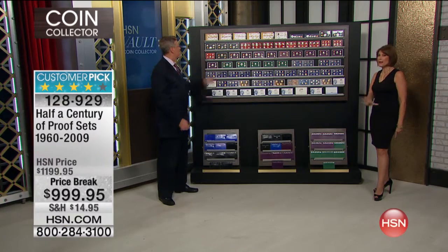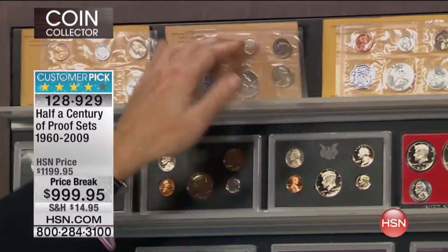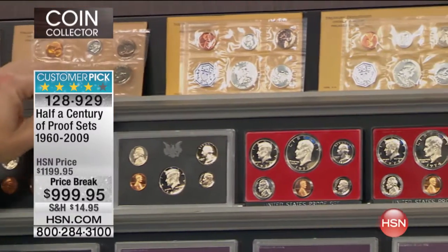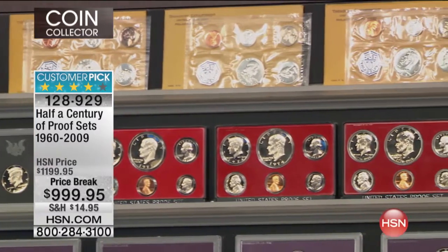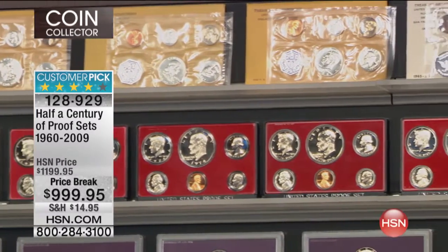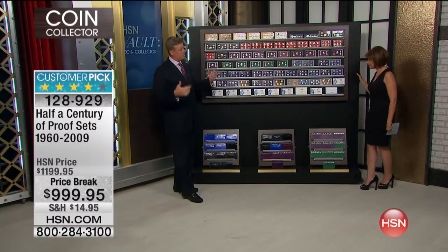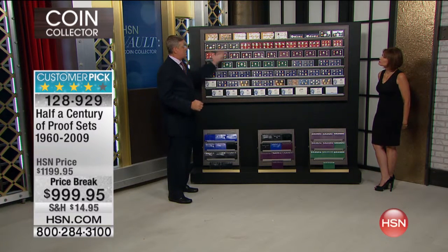$200 off. And again, try finding people who put these highly collectible pieces on sale. And if you can even find them, you're not going to find them at a price like this. 128929. It's going to take you a while to get through this one, Mike. It's been about a month since I've been able to bring these out. They're getting increasingly difficult in the marketplace, given the size of this collection, 50 years.